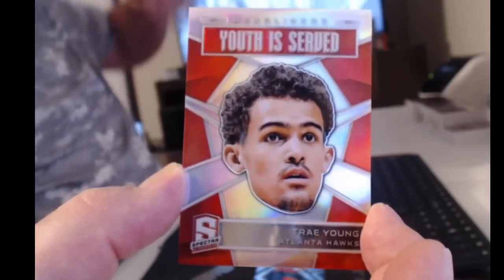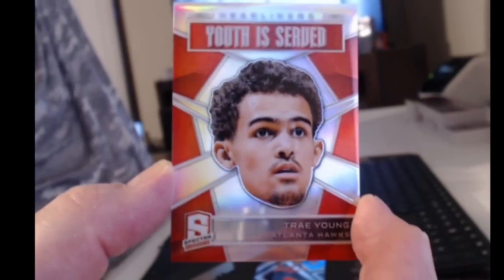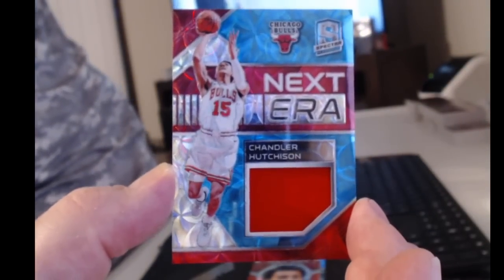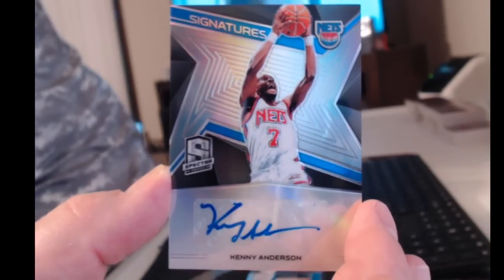$175 card is Russell Westbrook. Oh, we have one of those giant heads. Youth is served. Trae Young, that's a good one. See, I bet you that's $100, right? People like these giant floating head cards. Pretty rare, I guess, too. Chandler Hutchison. A lot of fossils is right, buddy. Like this loser. 75, Kenny Anderson.